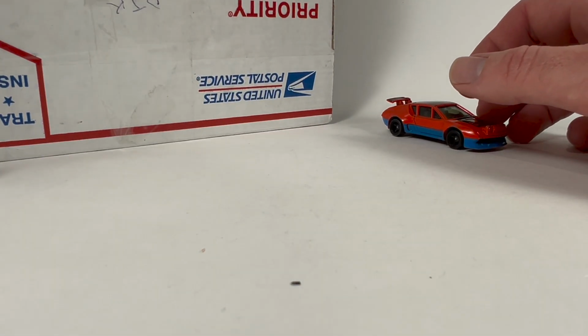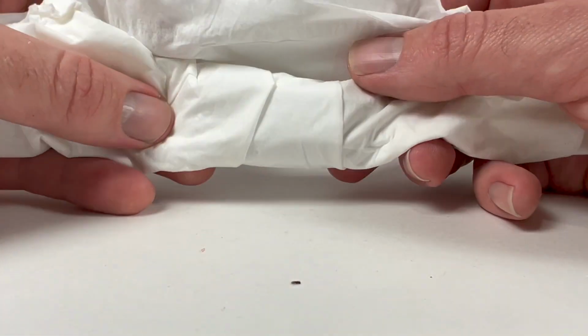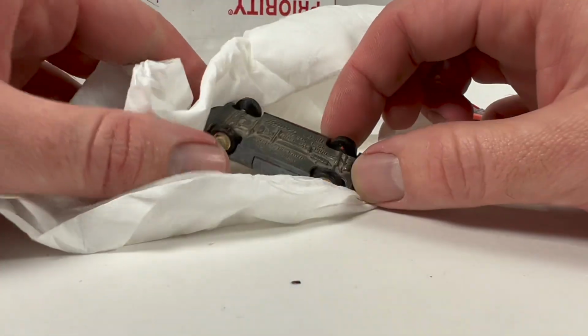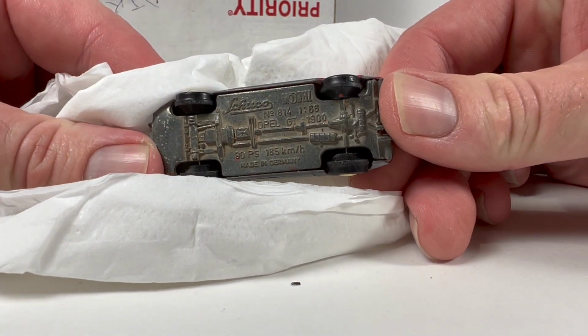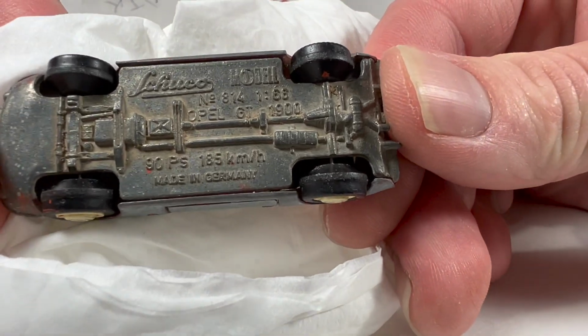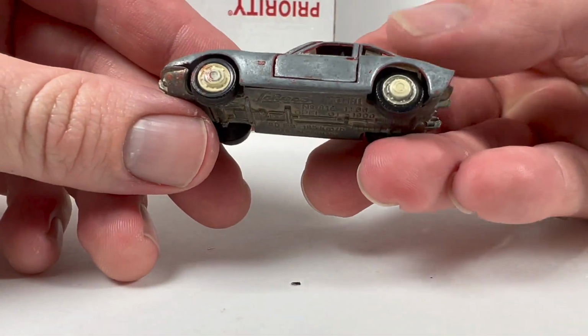All right, I'm going to continue on. So there was a lot. When he said he was going to send me a couple cars, there was a lot more in here than I expected. All right, this next one is a Schuco Opel GT 1900. Interesting. Made in Germany, Schuco. Look at this little guy.